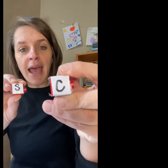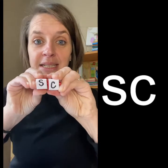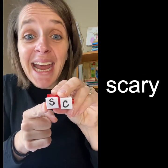Okay, so now let's practice a few more. The S goes together with a lot of other letters to make blends. So here we have S and C, or S and K. Put it together quickly and it says sk, sk. Can you think of a word that begins with sk? Scary.